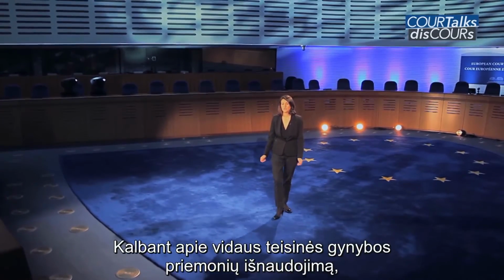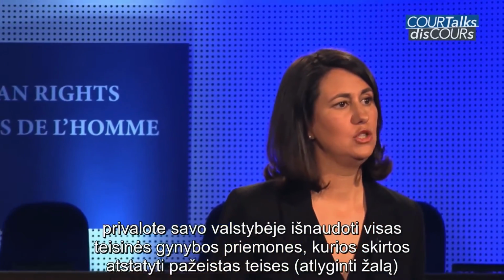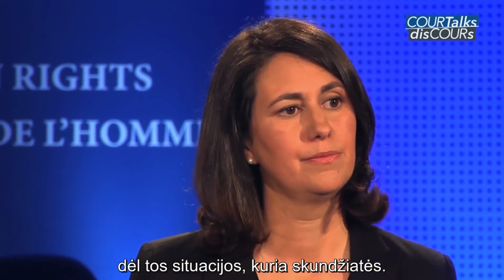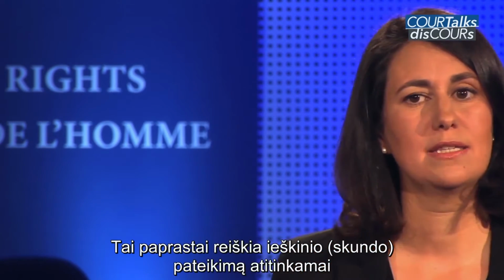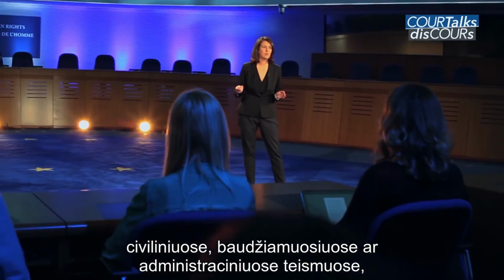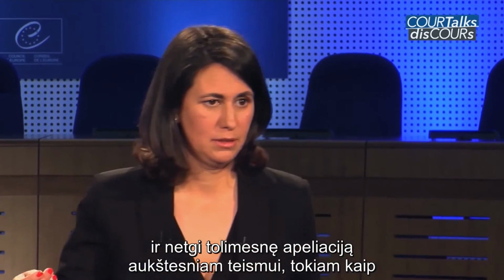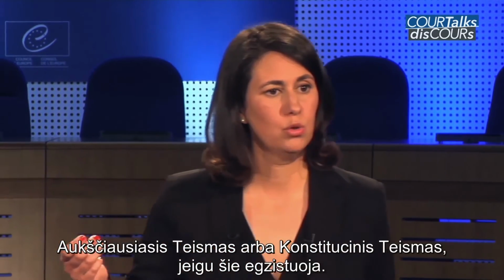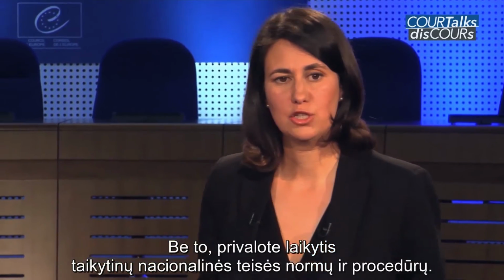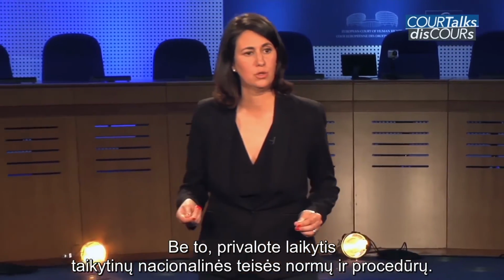As far as exhaustion of domestic remedies is concerned, you must use all remedies in your state which provide redress for the situation you are complaining about. This usually consists of a claim brought before a relevant civil, criminal, or administrative court, followed by an appeal, where applicable, and even a further appeal to a higher court, such as a Supreme Court or a constitutional court, if one exists. In addition, you must comply with the applicable rules and procedures of national law.